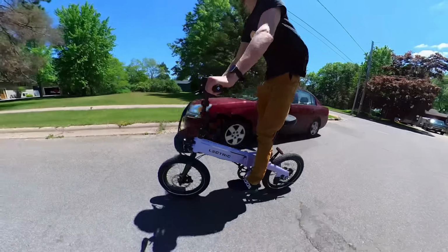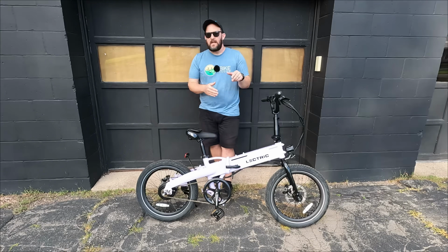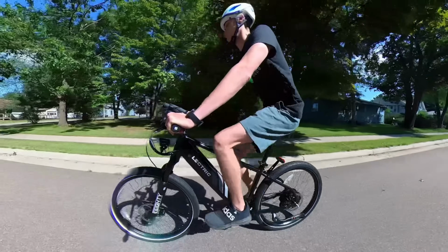I am super happy that on the 2.0 version, they offered more colorways. This purple you see here is really nice. Now, one other honorable mention from Lectric, if you don't need the folding functionality and you're not a big fan of this design, you want to go with more of a traditional bike design, Lectric offers the Lectric Express model.